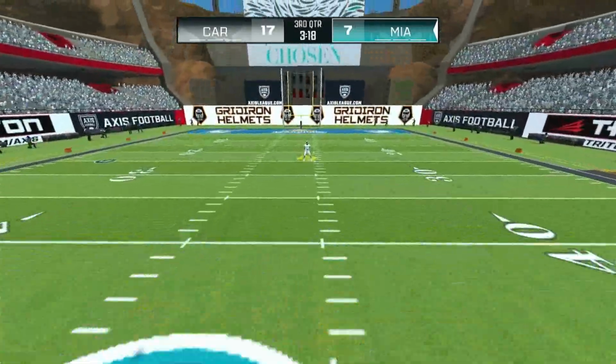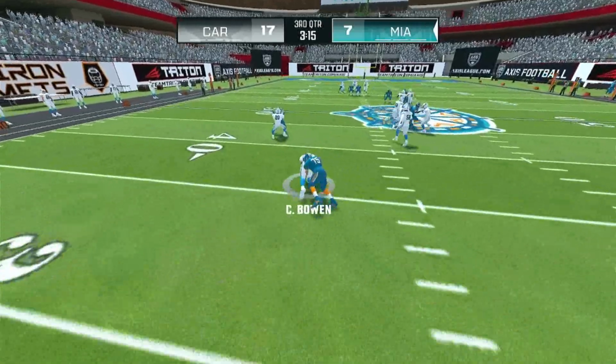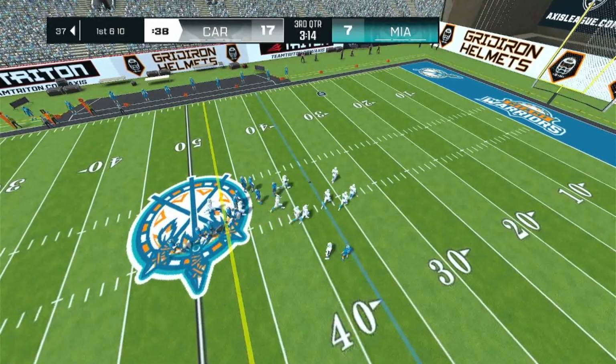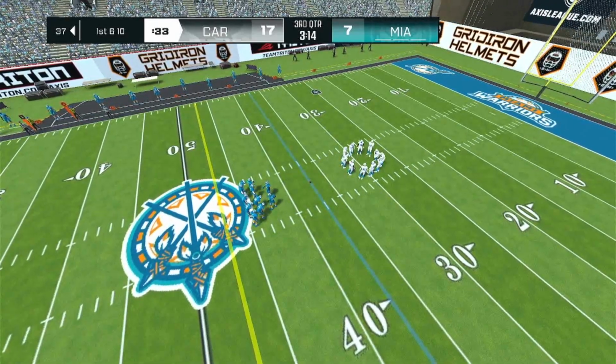Day punts it away. Bowen takes the punt. The away team needs to play it smart here. They're in control of this game and need to focus on not making mistakes.